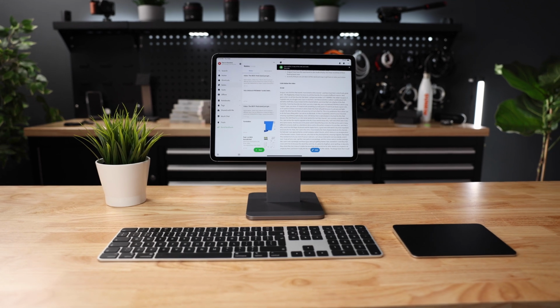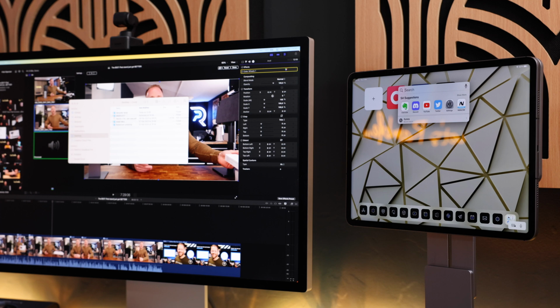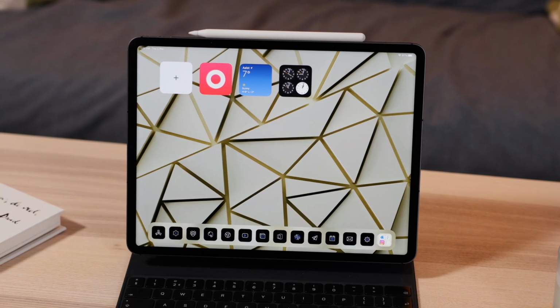Now, because of its power and its beautiful big screen, the iPad can be used in many different scenarios, both as a standalone device and as the perfect companion to your Mac. And that is why, aside from the Magic Keyboard and the Apple Pencil, of course, a good and solid stand is the most important accessory for me.